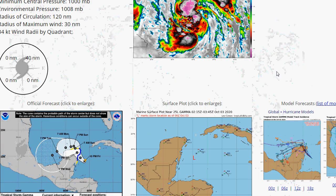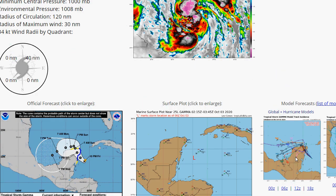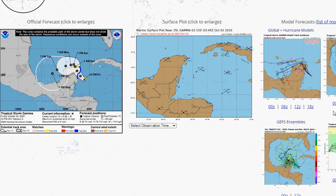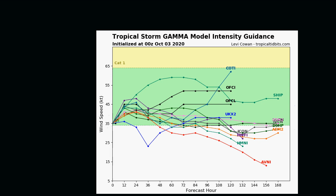So we're going to have to look at some of the model guidance, which is all over the place. You can see they're kind of all over the place. It's going to go over the Yucatan, but then after it goes over the Yucatan, they don't know what's going to happen to it. Some have it curving back and going south again. Some have it emerging into the Gulf. If we look at the intensity guidance, there should be some intensity guidance here. Some of them take it closer to a Cat 1. Most everybody keeps it as a tropical storm. Some weaken it.